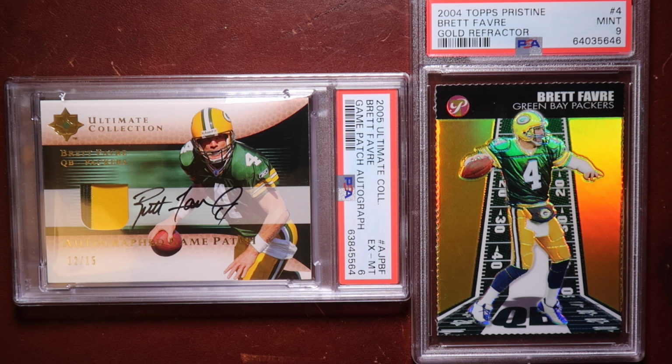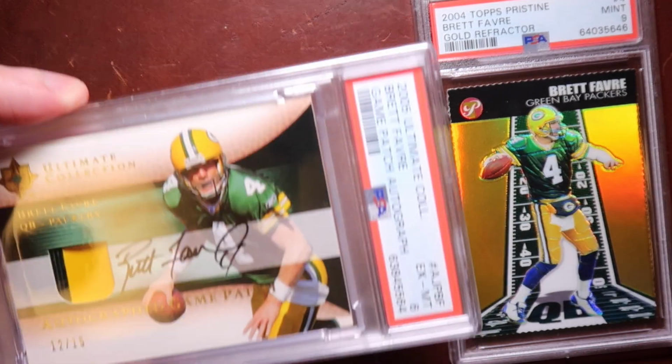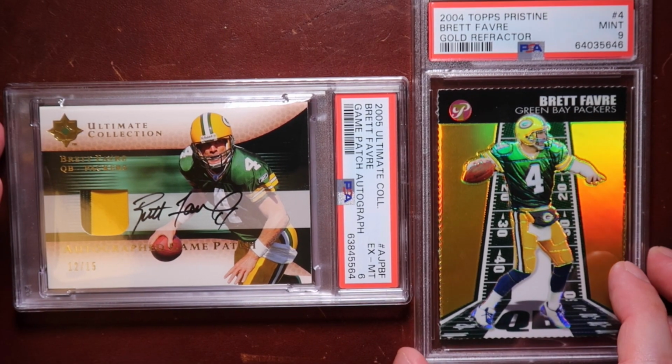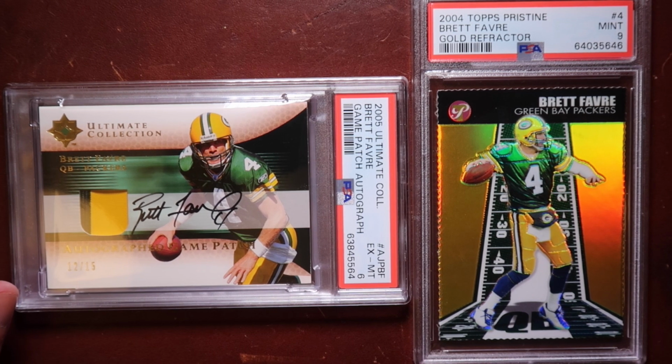Do let me know if you have any thoughts or comments in the comment section. More videos to come on the channel. We'll definitely be having some more fun talking about that. I'm going to be very pleased. I'm going to enjoy having these cards added to the collection. It's going to be kind of fun. I built up a pretty nice little Favre PC in terms of the different autograph memorabilia and a couple of refractors, especially for something I'm just working on the side. I may do a video just showcasing that at some point after I add a few more pieces.